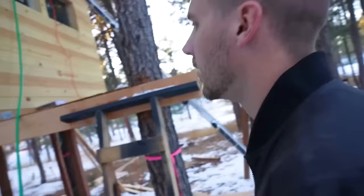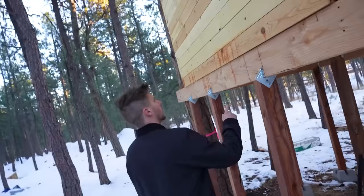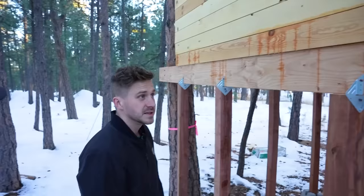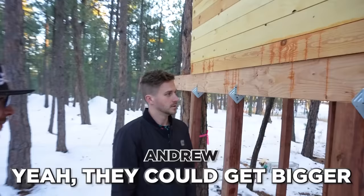Oh no! We have to decide if we want to drain the whole thing and repatch, or keep filling. Drain it and repatch. This is going to be draining all night like this. There's no way the holes are going to get better. They could either stay the same or get worse. Yeah, they could get bigger.